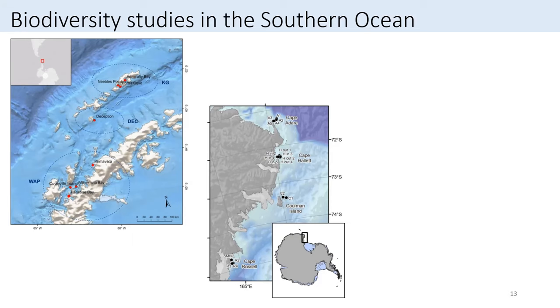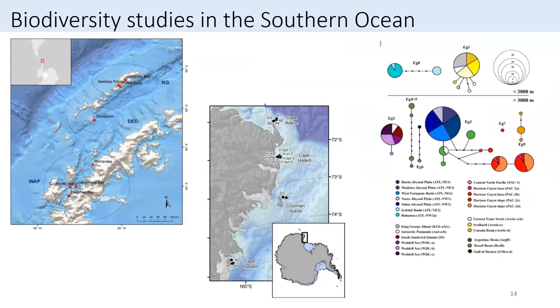Or if there is, they are often limited in space, like here on the peninsula or in the Ross Sea. And there are some other studies that use genetic information to study the genetic structure of species populations, for example, maybe you've seen these schemes which represent haplotype networks. These studies are really great because often people create phylogenetic trees with this data. And this is what we need.